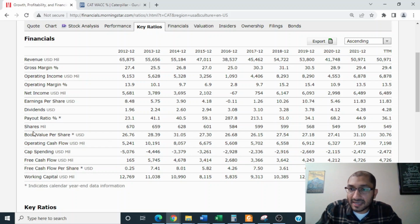Next is the shares outstanding. Back in 2012, the company had about 670 million shares outstanding, and for the trailing 12 months, that number had dropped down to about 549 million shares outstanding. Over the past 10 years, the company's shares outstanding numbers have been decreasing, which is good news for existing shareholders, as when a company buys back its shares, it actually helps increase the existing shareholders' ownership within the company. The fact that Caterpillar has been paying out consistent dividends and that it has been buying back its shares tells us that the company's management is shareholder friendly.